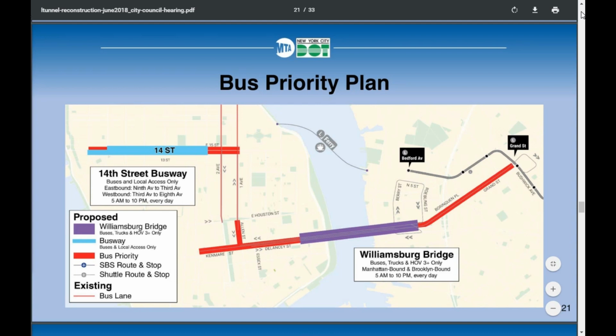And the busway, bus priority, SBS route and stop. That is all that is proposed. Shuttle route and stop, existing bus lane. Williamsburg Bridge, buses, trucks, HOV 3+ only, Manhattan bound and Brooklyn bound, 5 a.m. to 10 p.m. every single day.